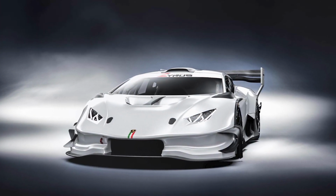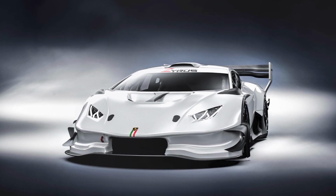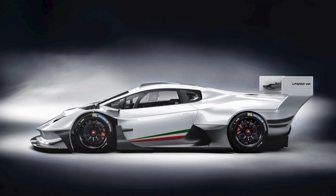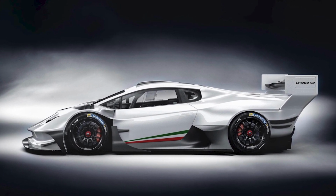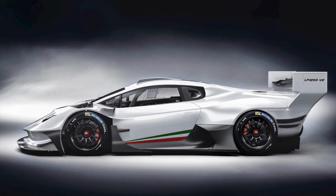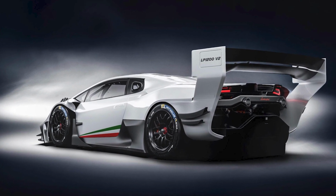Norwegian workshop Zyrus Engineering, 2 years after the announcement of its project Zyrus LP1200 Strada based on Lamborghini Huracan, has released the first copy of the Supercar, which will be transferred to the client in early July. The second example of the 1,200 horsepower coupe is already in the assembly stage, and the company plans to start making 2 more cars in the first months of 2023.